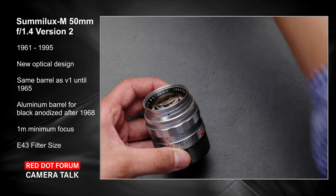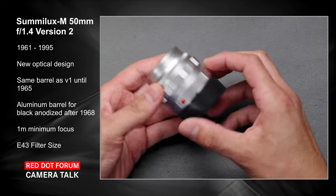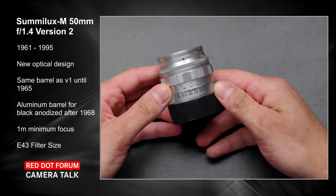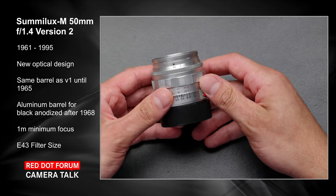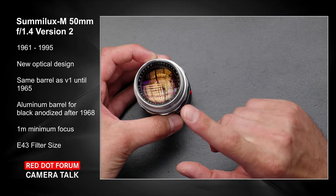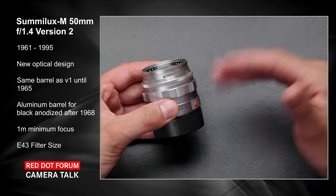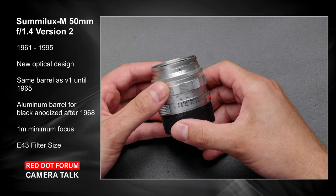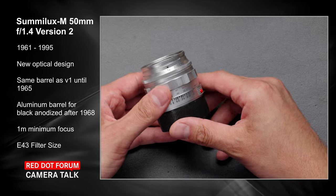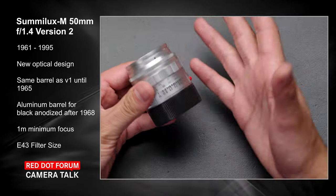This is a very early version 2 from 1961. And this lens is in very, how do I put this nicely, rough shape. Not in a bad way. It's had a rough life. We like to say it's well-loved. Exactly, well-loved. So version 2 is the same barrel design, a renewed optical design, same number of elements, they just changed things around in terms of the design. It is higher performance, although it does have more distortion, which you will see. Those are the two big takeaways. Same E43 filter size, same everything.